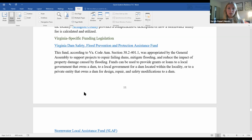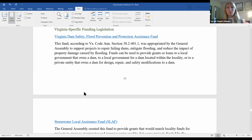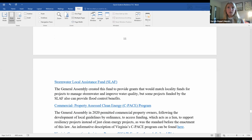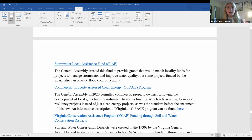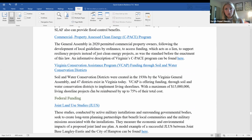I'm just going to read through these so you all can see what we have and what we may be missing. We've got the Virginia Dam Safety, Flood Prevention and Protection Assistance Fund, the Stormwater Local Assistance Fund, the Commercial Property Assessed Clean Energy Program, and Virginia Conservation Assistance Program funding through soil and water conservation districts.